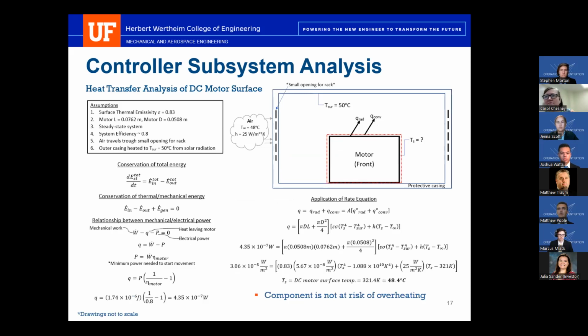A heat transfer analysis was also performed on the polyethylene casing of the controller motor to ensure that the motor surface and the neighboring limit switches wouldn't overheat. In this scenario, the casing was subjected to the relatively harsh ambient temperatures of the Nevada region. So it was assumed the casing was heated to about 50 degrees Celsius, and that air heated to 48 degrees Celsius would enter the enclosure through the rack opening.